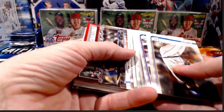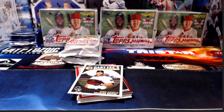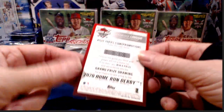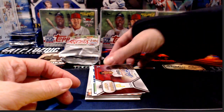So both of our relics have already come out for this case, but we haven't seen our autograph yet. So we still have that waiting to be found. Meanwhile, here's Chris Iannetta for the Rockies with the Gary V's insert. Home Run Challenge, Francisco Lindor, Indians. Johnny Mize, Cardinals. Here's our autograph.